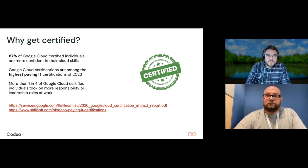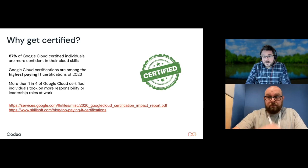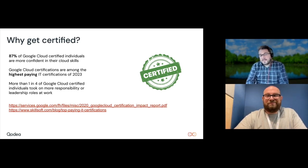I think there's always a debate around what's more important: certificates, real-world experience, or maybe projects. I put a post on LinkedIn a while ago about why I think certifications are still important, and that sparked a bit of a debate. A lot of people think that they're not as important. My personal opinion is I think they are still a really good measure of skills.